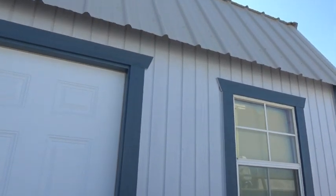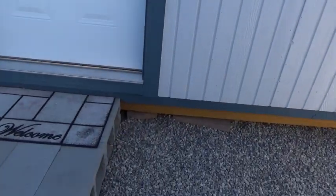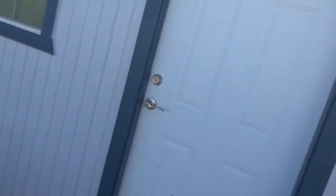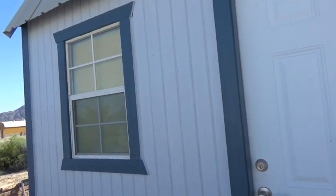Oh, you remember this? Remember us moving this old yucky colored one? You can see the old color down there. That whole thing was that color. Look at this. What do you think? Nice and blue.